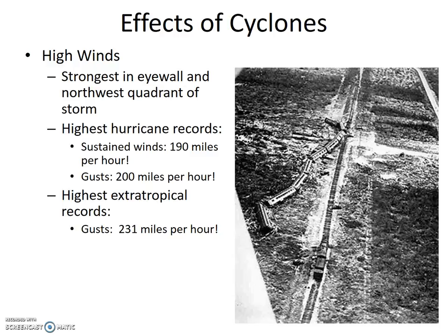High winds also cause a lot of damage. The strongest winds are in the eyewall and northwest quadrant of the storm. That's the same as the right front quadrant. The highest hurricane wind records are 190 miles per hour for sustained winds and 200 miles per hour for gusts. The highest extratropical wind records are 231 miles per hour gusts.